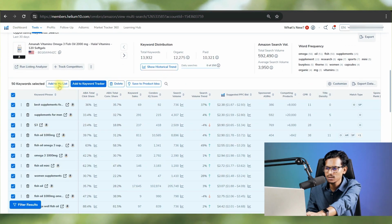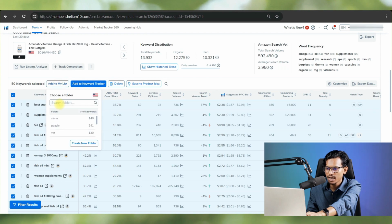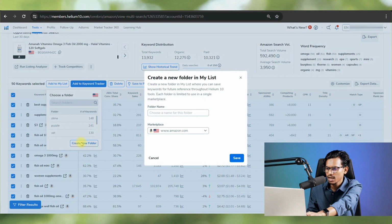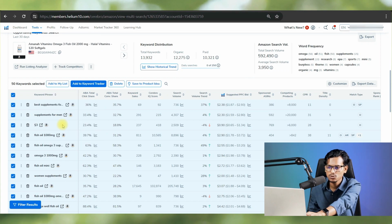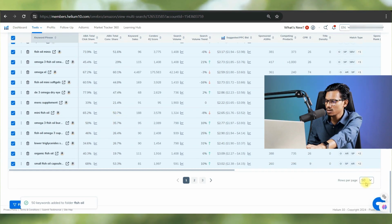For that, let me first create a new list, and Fishwell is the name, and then save. Then again, search Fishwell. So this is my list, and I saved all these keywords here, around 50 keywords. Let's select 150, which is the max.